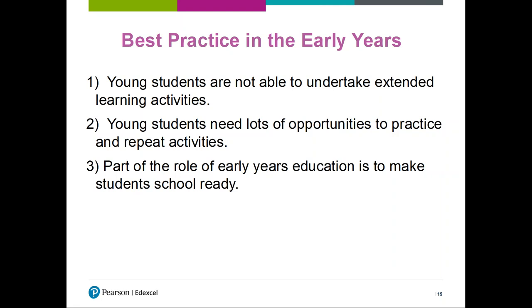which uses lots of statements about the early years, and we find which ones the teachers agree with more. So actually, as a little activity for you to do now, we are going to ask you to look at these 3 statements about best practice in the early years and to vote for which you agree with the most. So your 3 statements are: number 1, young students are not able to undertake extended learning activities. Number 2, young students need lots of opportunities to practice and repeat activities. And number 3, part of the role of early years education is to make students school ready.